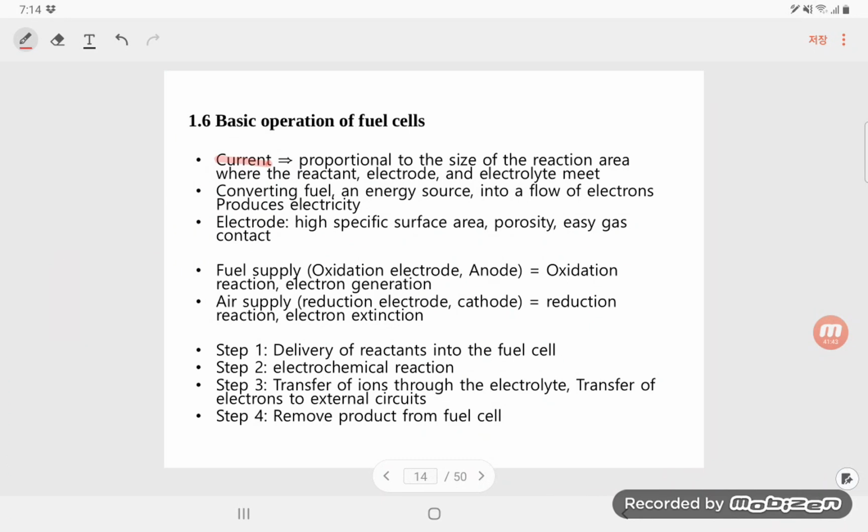So as I said, the electrochemical reaction happens on the cathode side, where the reactant is oxygen gas. Electrode means the pathway for the electron current, right? Electron flow. And the electrolyte is the pathway for the H+ proton. They should meet on one side to make water, so these three components should meet at one point, and only at that site does the reaction happen.